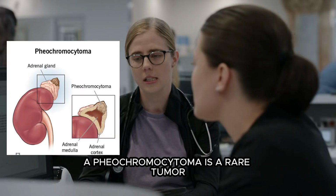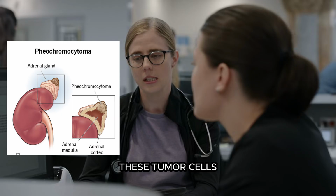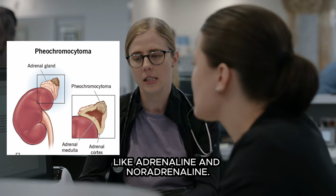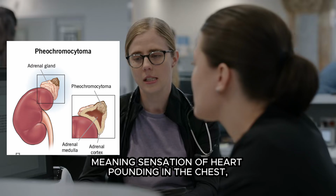A pheochromocytoma is a rare tumor that arises from the adrenal medulla, which is the inner part of the adrenal glands. These tumor cells typically tend to produce excess catecholamines like adrenaline and noradrenaline. This would lead to symptoms like hypertension, headache, tachycardia with palpitations, meaning sensation of heart pounding in the chest, excessive sweating.